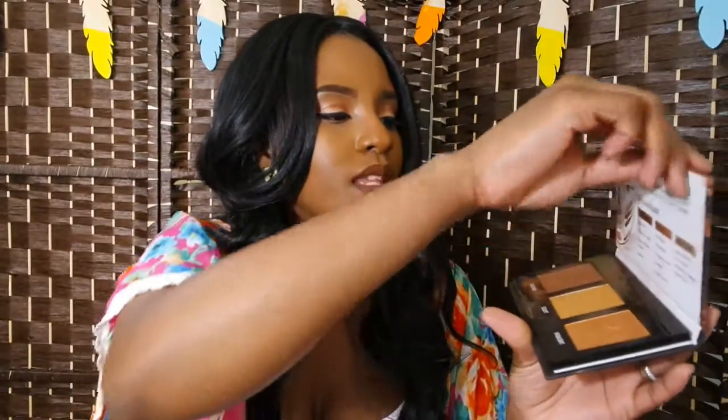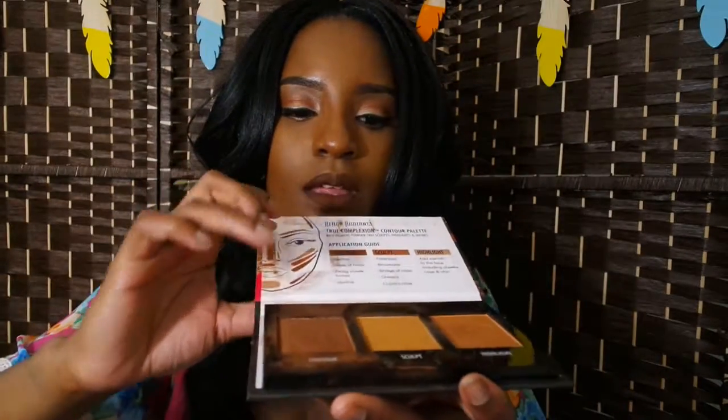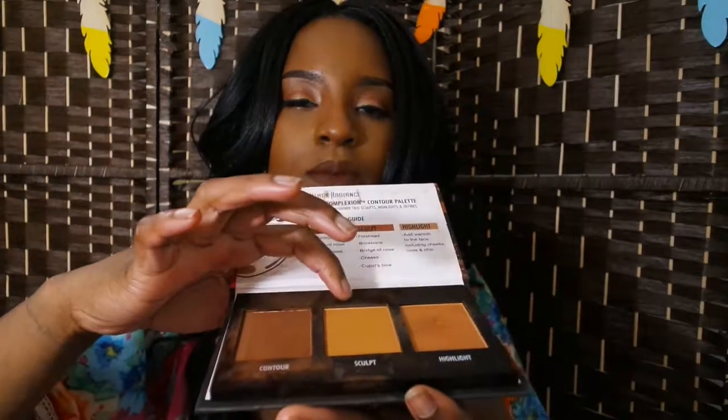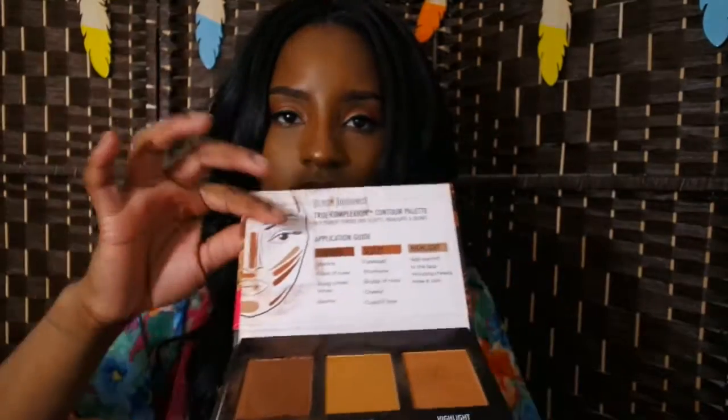Pretty much anything powdery I would use as an eyeshadow, to contour or anything. So this contour palette by Black Radiance, from medium to dark, I use this to contour, yes, and I also use this for eyeshadow. This contour palette consists of the contour, the one that you would use to sculpt, and a highlighter. And I would use all of these as eyeshadows as well.